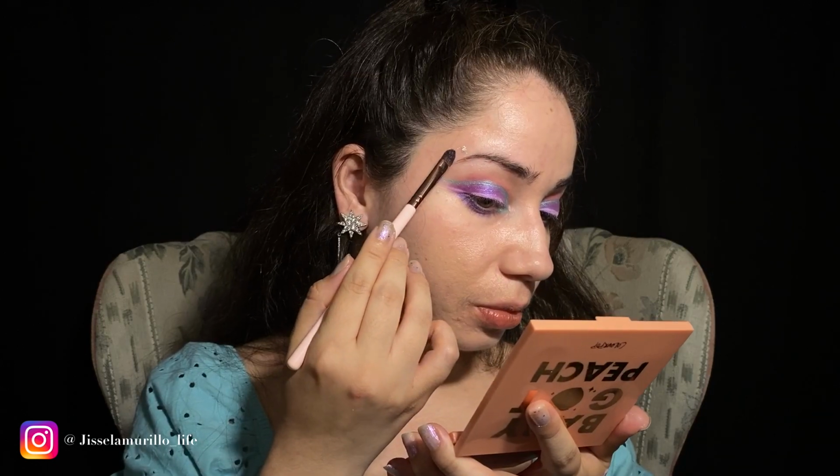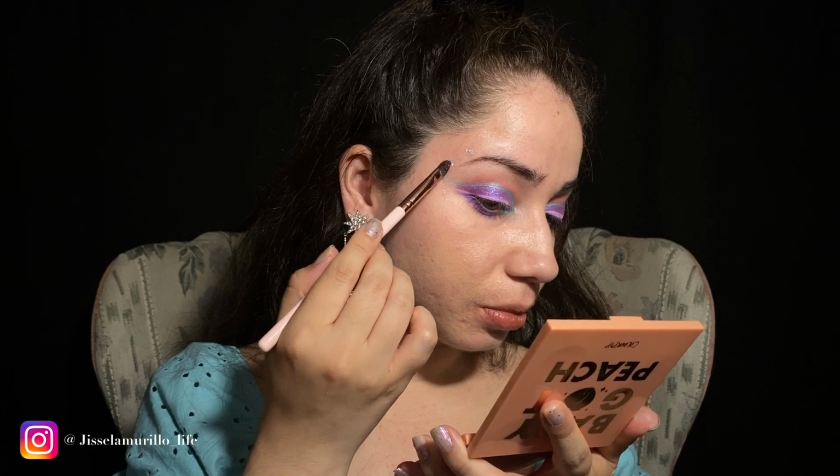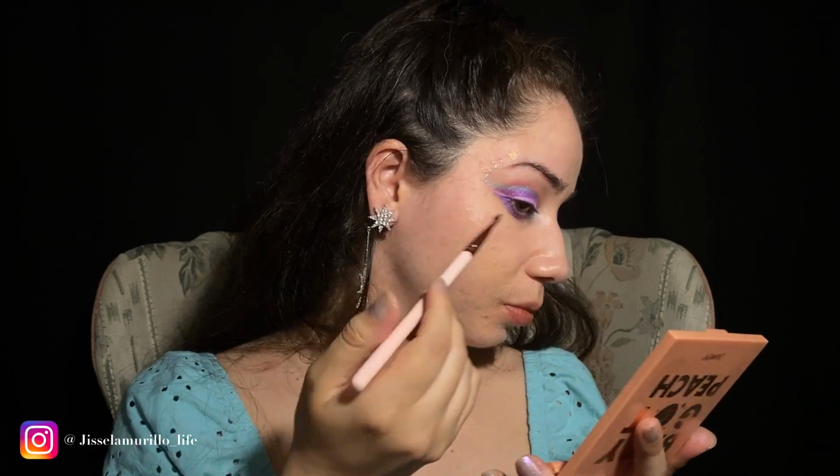Using the same sparkles, I highlighted my upper cheek zone with it. I thought it was more fun this way.